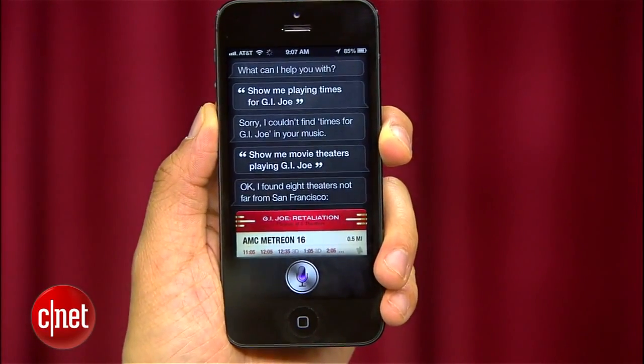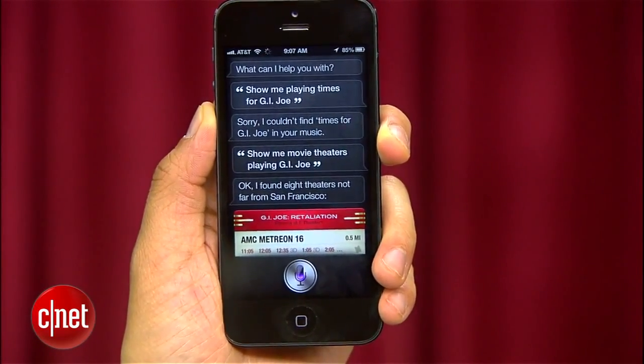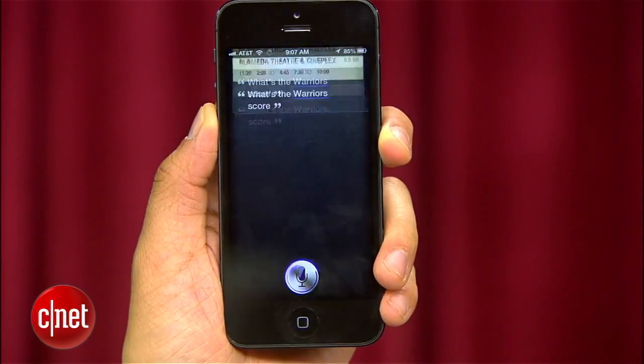Siri is more useful with sports, movies, and food recommendations, but it still isn't accurate enough, and it takes way too long to get information back from its servers. What do I mean by that?